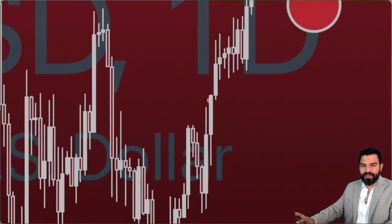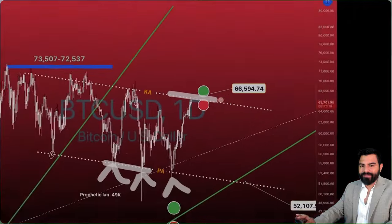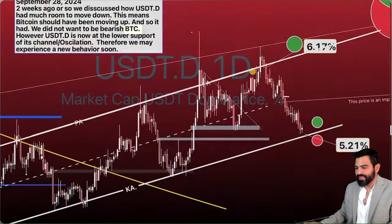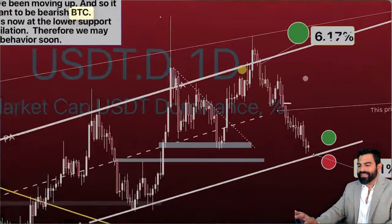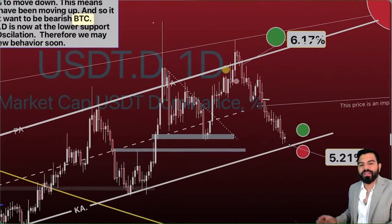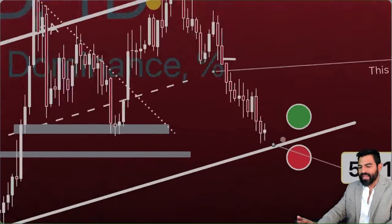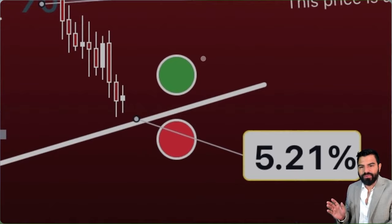During the week we were here, and I said, don't anybody be surprised when you get the notification on your phone that Bitcoin's going to hit 66. We knew that primarily because of the whole USDT.D situation. USDT.D, this is the chart. USDT.D was in this range around 6.17. The 6.17 area is where we're looking for it to reverse. And then this is when it started reversing. Bitcoin went up. The next support was here at 5.21, where it's supposed to start going up, reversing again.